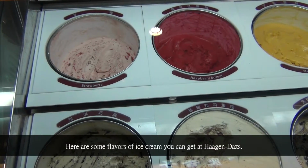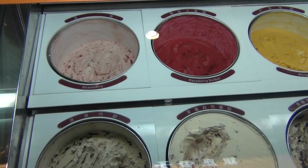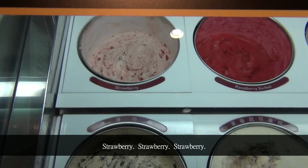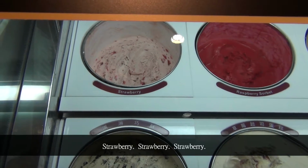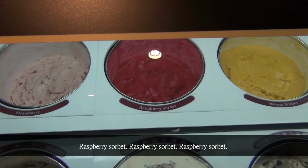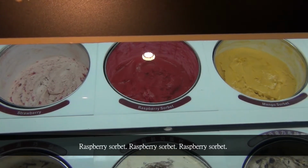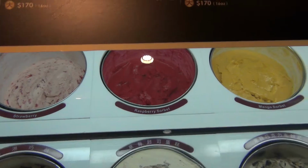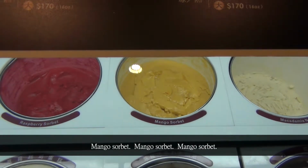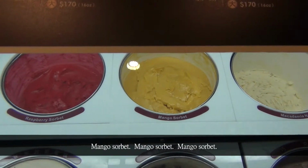Here are some flavors of ice cream you can get at Haagen-Dazs. Strawberry. Raspberry sorbet. Mango sorbet.